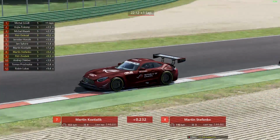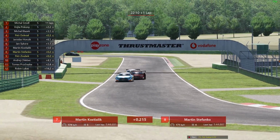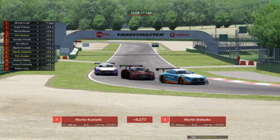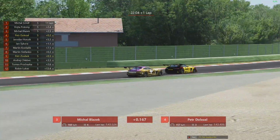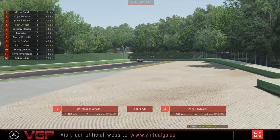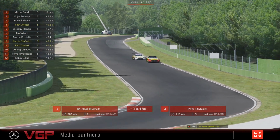He's going to be analysing where he can make a move. Oh, and again, you saw Štefanko having a look on the inside of Tozer. It's the biggest braking zone on the circuit, and it creates a great number of opportunities. Now looking at Dolezal and Blazek once again.